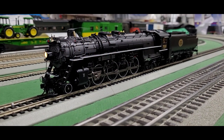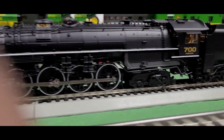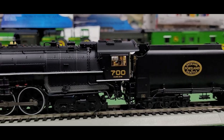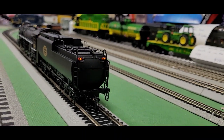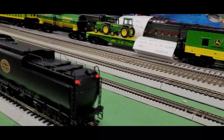So all aboard. All right, so before I get this thing started, if you take a look at the cab, it's actually illuminated right now, so the little figurines can see how to operate the locomotive. Pretty cool. And if you take a look at the back of the locomotive and the tender, it does have some rear trailing truck lights there as well. So really cool. All aboard, shall we?